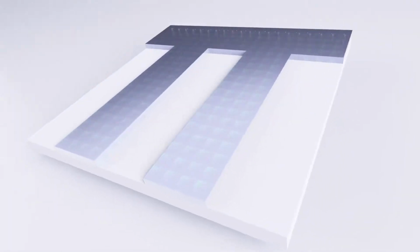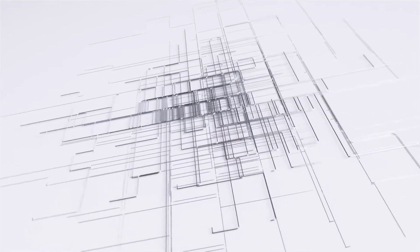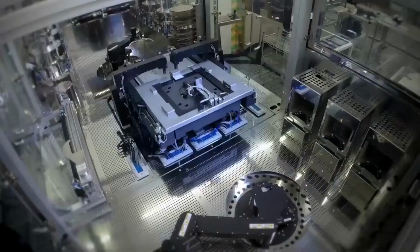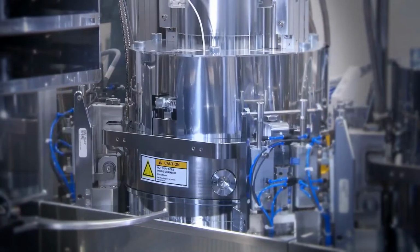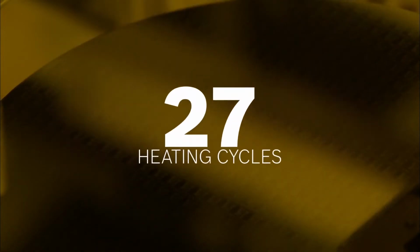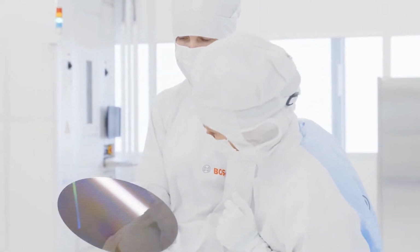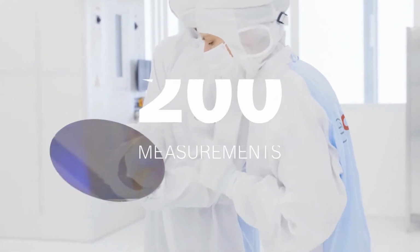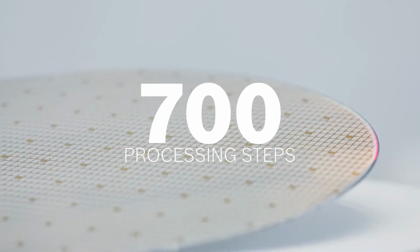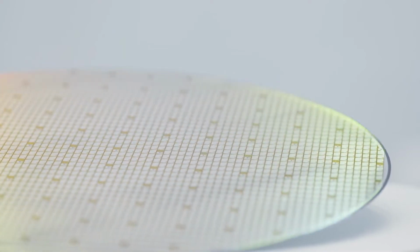Such structures are hundreds of times finer than a human hair. Dopants are then implanted in the material to increase the electrical connectivity of parts of the semiconductor. In subsequent phases, this and other process steps are repeated until the entire layout of the chip has been deposited on the wafer. This involves heating the wafer to more than 1100 degrees Celsius, in some cases up to 27 times. Up to 200 measurements are done, and up to 26 exposures. All in all, this can mean as many as 700 processing steps and 14 weeks processing time.